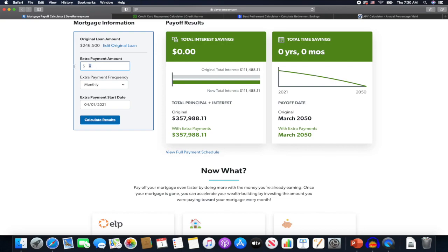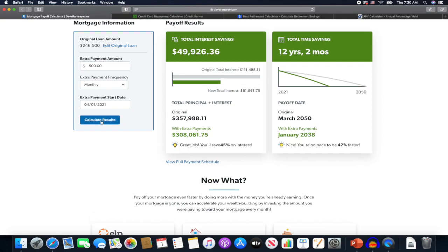Now, there are some math tricks that you can do that will tell you that because the dollar is being devalued, it might make sense to actually pay that, but we're not going to get into that today. So let's say that we had $500 of extra payment. That would save you a lot of interest, right? Your new interest would be $61,000, and you would save 12 years and 2 months.